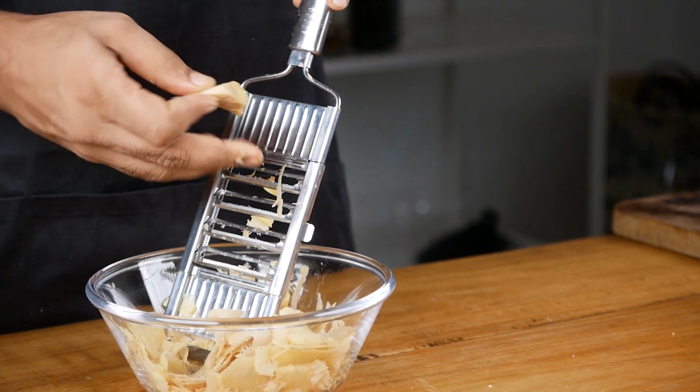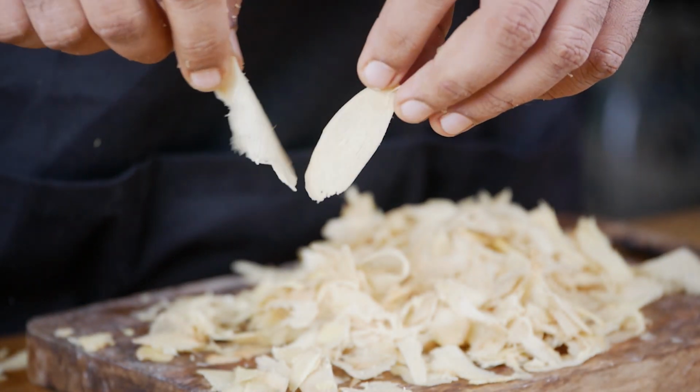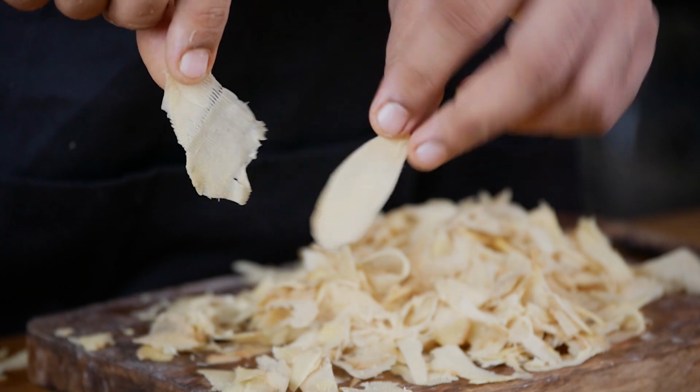You can see the difference between the ginger slices. The one that is cut with a knife is quite thick, and the ginger that is sliced with mandolin is quite thin, like paper thin wafers. Once again, we will use 200 grams of sliced ginger for this recipe.